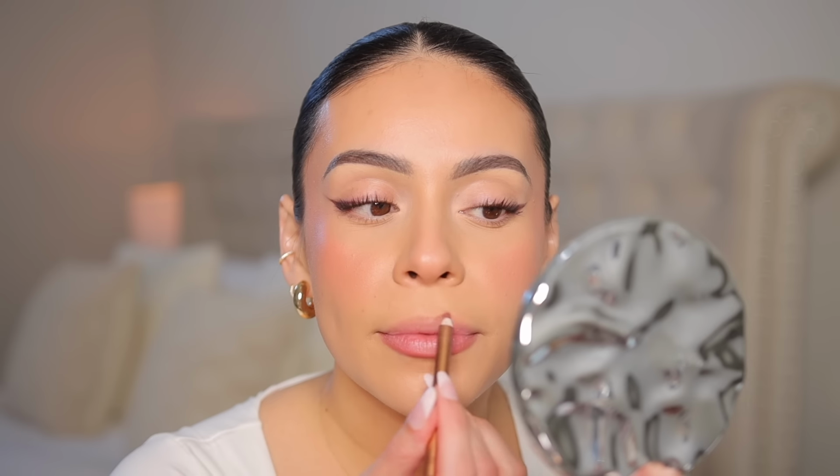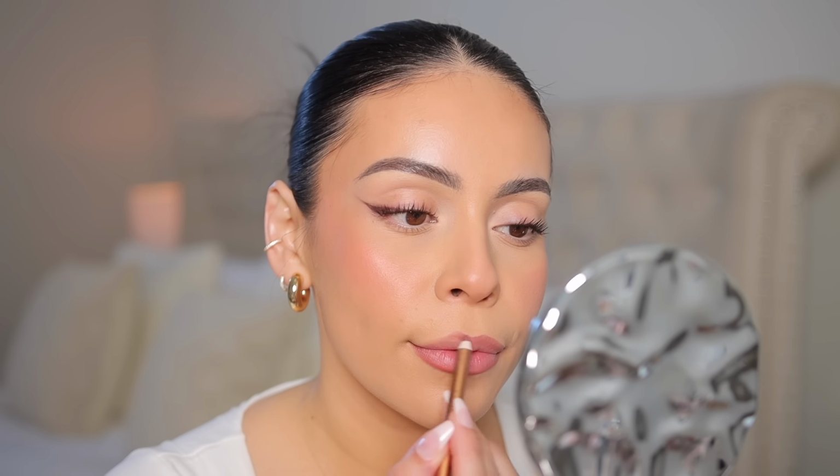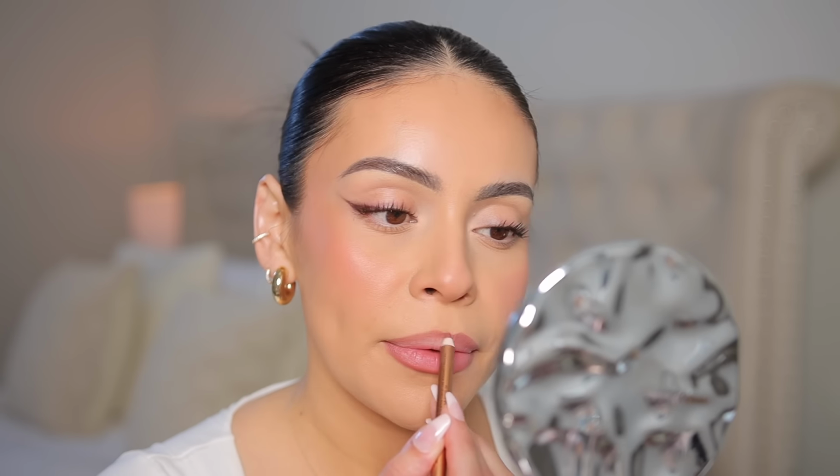For lips, I'm going to go in with Love Trap from Charlotte Tilbury first. I love this color too because it has a bit of like a kind of like a rose undertone, but it's very neutral. It doesn't pull too pink or orangey. Then I'm going to top it off with the same lip treatment that I used earlier from Ole Henriksen in Lingonberry Jam Glimmer. Has like that shimmery finish.